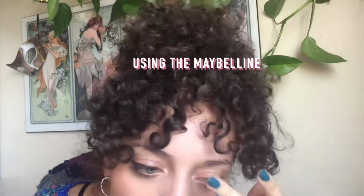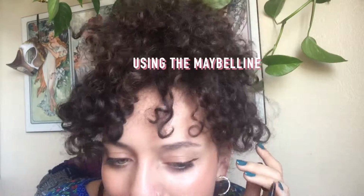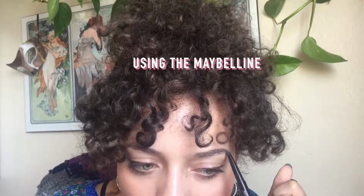I tried NYX, I tried the Ulta brand, and these two were the best because the other ones looked really red for some reason. So I think maybe I'll do one brow with this one and one with the other one. I really like the precision tip ones. The other one definitely has more of a squared off tip, or wide tip. Saying tip a lot.